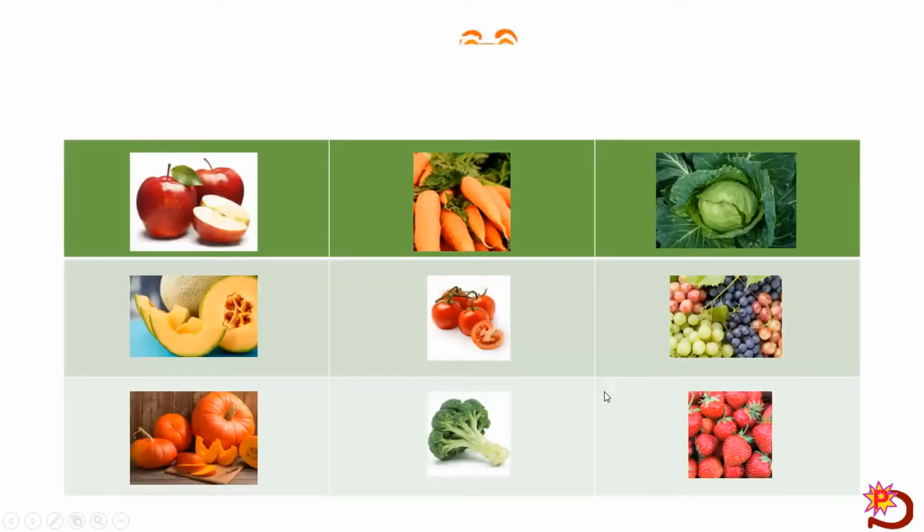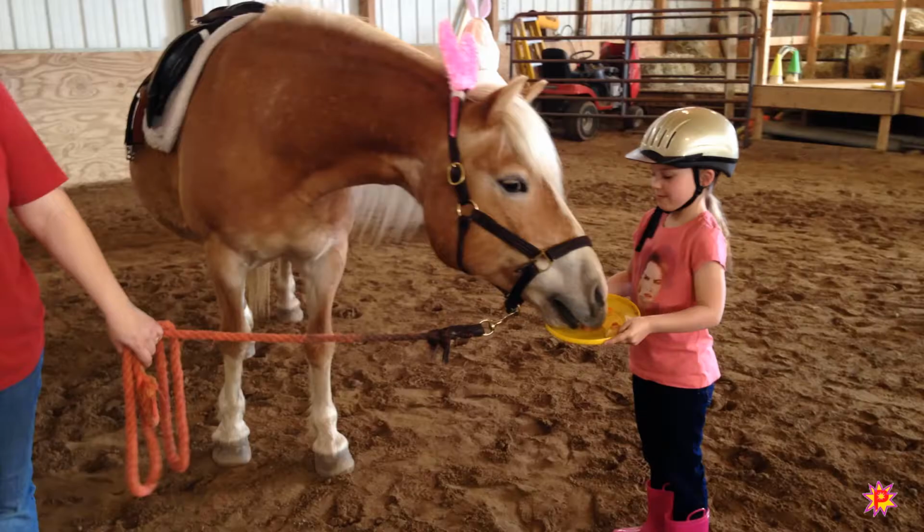So we know what we can feed our horses, but the other thing I want to mention is how you feed your horses. At our farm, we always feed our horse from a treat dish. Actually, that's a Frisbee, but for our horses, it is a treat dish. Some farms will put the treats in their feed dish. Some will put it in a bucket. Anything like that is a great way to feed treats to your horses.